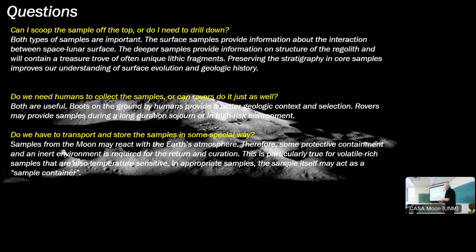And then rovers do provide, for longer sojourns, like we have a mission that may go across the whole South Pole-Aitken Basin. You couldn't do that with humans. Also, there are areas that may be of high risk. Perhaps you need a rover to go into some of these permanently shadowed regions to collect samples because they're so cold. And do we have to transport and store the samples in some special way? Yes. We want to keep them away from the Earth's atmosphere where it can have an impact. And in some cases, we also want to make sure that eventually we have the capability of returning them at the temperatures and maybe vacuum conditions of the lunar environment.